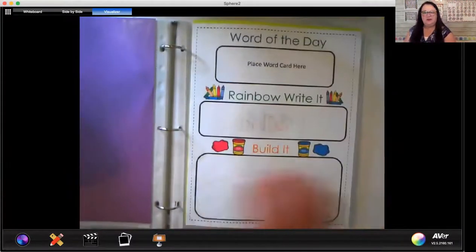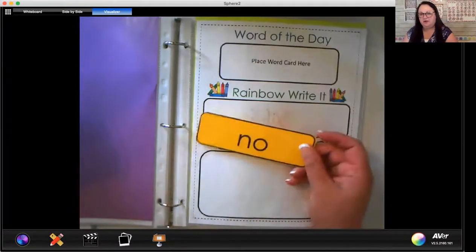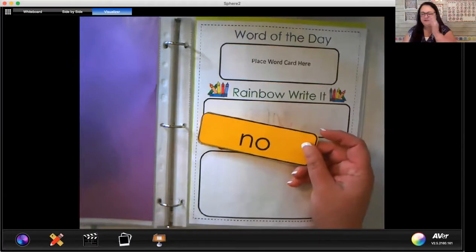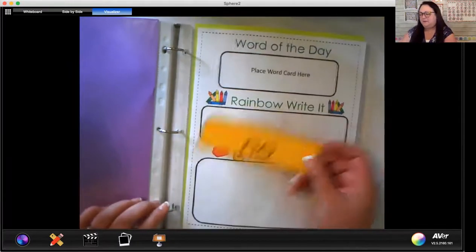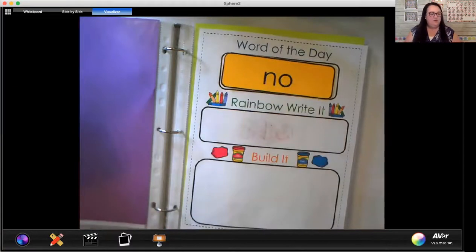This page right here. Now you're going to need your sight word card for "no." So if you don't have that, you need to pause and go get it. Okay. All right, so we're going to put that word right there, and we're going to rainbow write it.